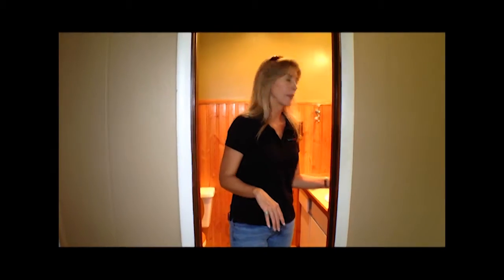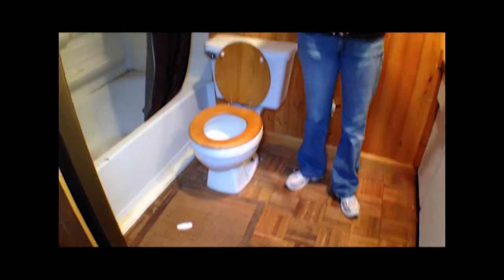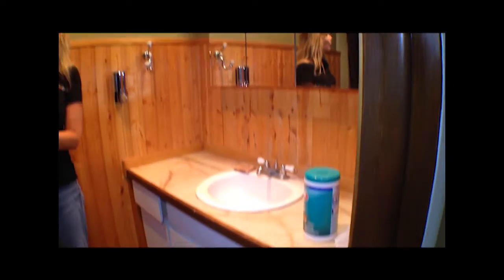All right, so we've got, let's see, another beautiful bathroom. Those same floors again that are in our living room. A lot of wood going on here. And another plastic tub enclosure that will come out. So this bathroom will be completely remodeled as well.